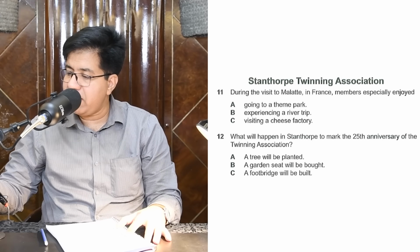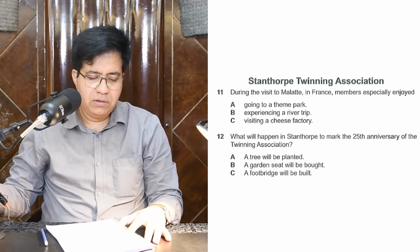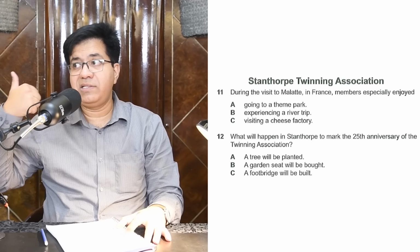Okay, please focus again. This is a special year for the association because it's 25 years since we were founded. In Malat, they're planning to mark this by building a footbridge in Malat.